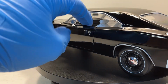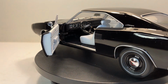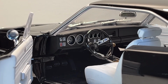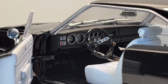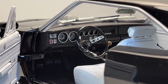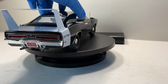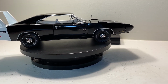Let me see, we look in here, shall we? Doors open, beautiful. Like it's such a difference between the hood and the doors. But look at that detail, guys. Look at that. That is some crazy details right there. The Speedo and tack look like they're real. Yeah, baby. Okay, guys, so trunk doesn't open, but we are okay with that. Early Ertl castings, most of the trunks don't open. We are okay with that.